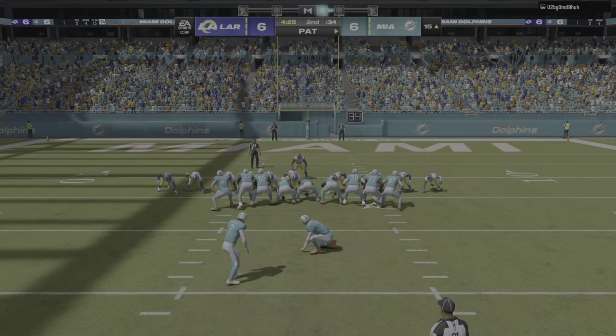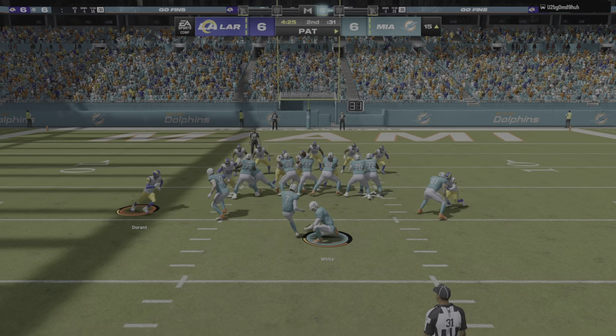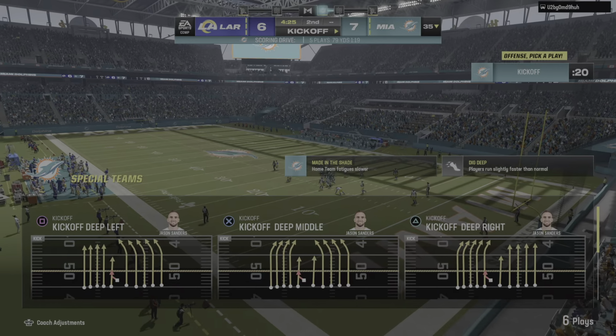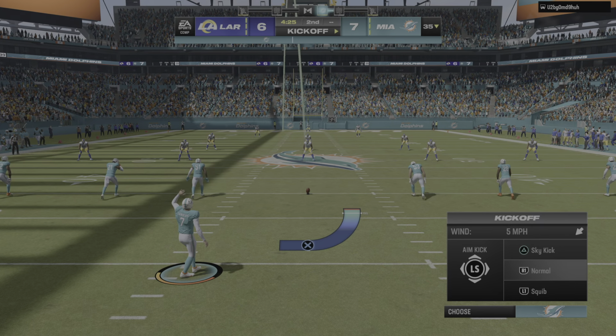Just like they drew it up in their playbook and reiterated on the sidelines, right? Perfect route, a good throw, and the defense had no answer for that right there. Extra point up and good by Sanders, and they take the lead here at 7-6.